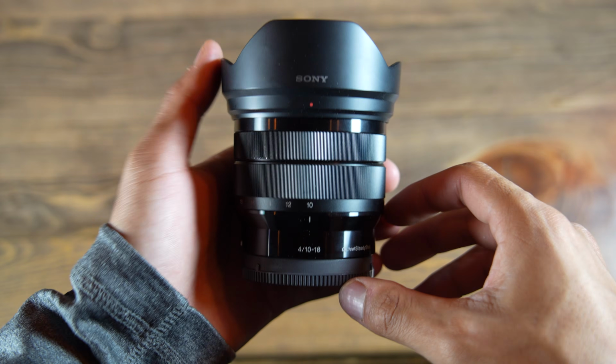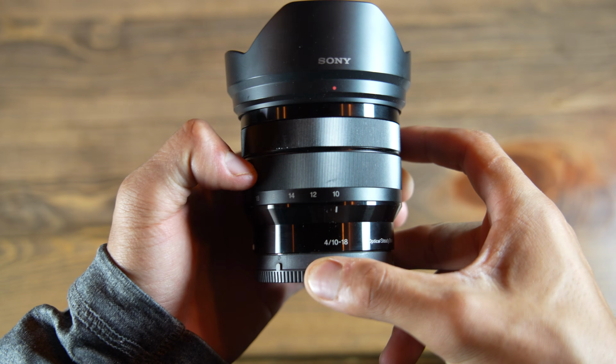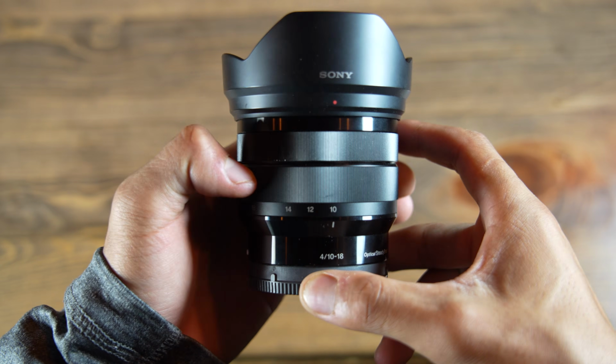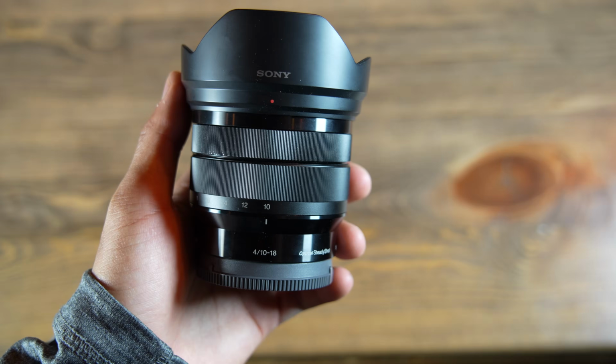So starting off with the lens I'm filming on, which is the Sony 10-18 f4. And if you are a vlogger or you shoot videos like this where they're relatively wide, something like this would be amazing. And it's an APS-C lens. However, the build quality of it, the size of it especially, is really amazing for videos like this. And it's relatively sharp. I like it.